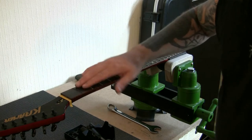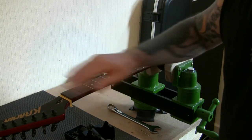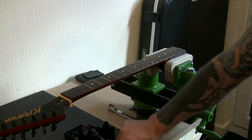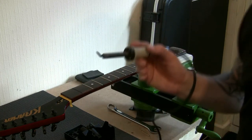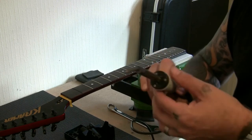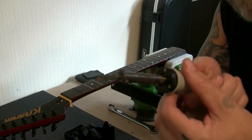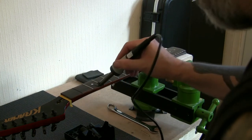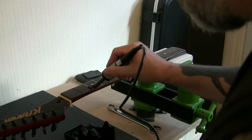The frets need replacing. It's a Kramer, can't remember the model. Really nice guitar. I've already removed one fret, like I said, some time ago. Got an old soldering iron, I don't use it. It's a 40 watt, but it gets 2 watt. So I adapted it a bit to fit over the frets. So I'm going to remove the frets.